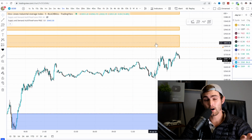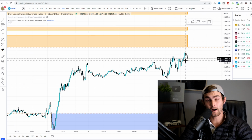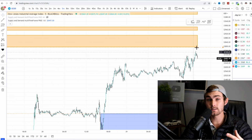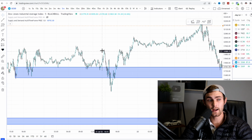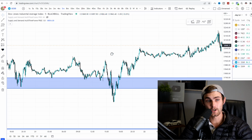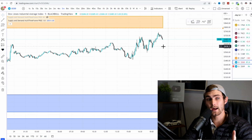Thirdly, now that we have our areas of interest pointed out, we can't just trade these areas solely. We need to have some kind of entry confirmation, as it is possible for the markets, just like this over here, to trade straight through demand zones. So over here, there would have been no entry confirmation, as the markets can do that.